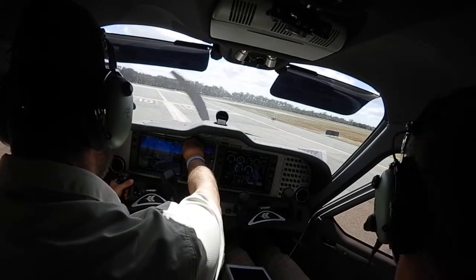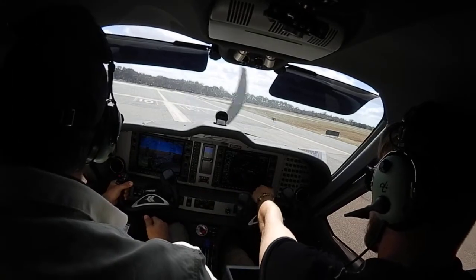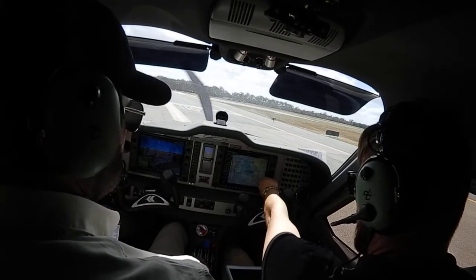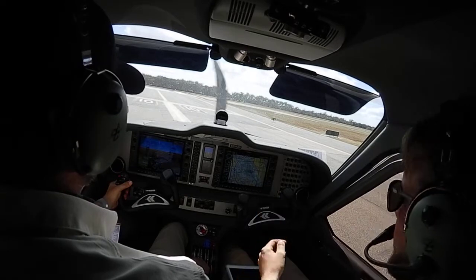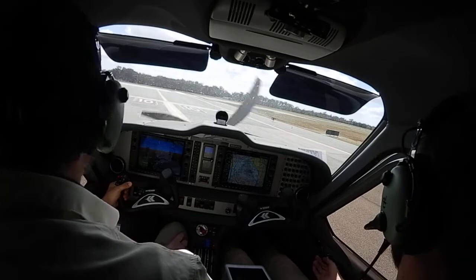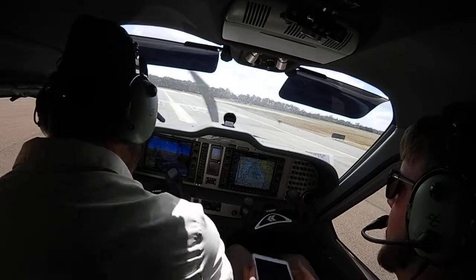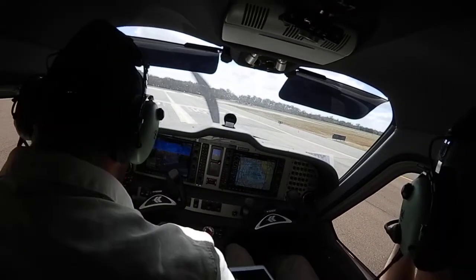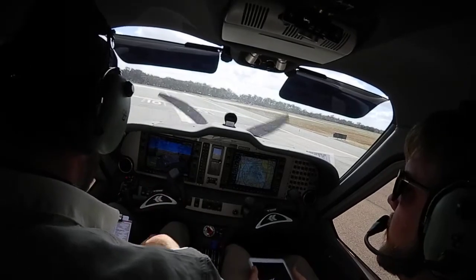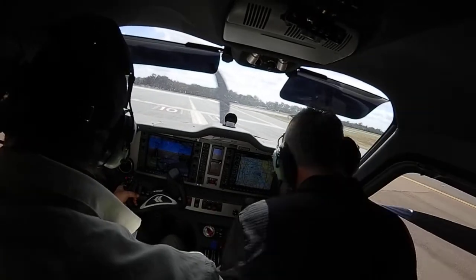Lakeland Tower, Tecnam 118 Tango, holding short runway 10 on Alpha 1, ready for takeoff. Tecnam 118 Tango, Lakeland Tower, make right traffic, follow the Cessna departing runway 10, clear for takeoff. Follow Cessna on departure, make right traffic, 118 Tango. All right, one last thing, make sure our landing lights are on. You just looked over it. It's okay. All right, we're good.